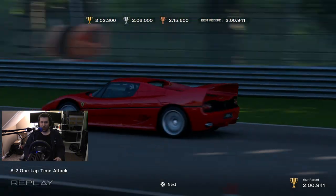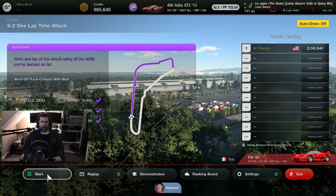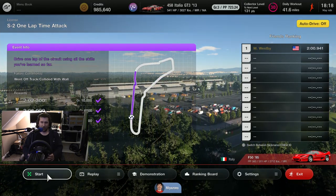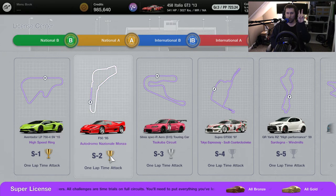But to be quite frank, I think that is a very easy time almost to hit. If it were 201.5, I could see a lot more people struggling with that, but I think that was definitely one that was a little bit easier, per se. We have two gold trophies now in the super license tests.